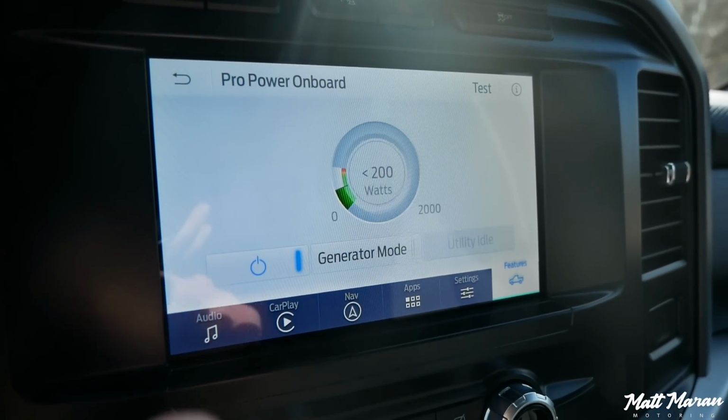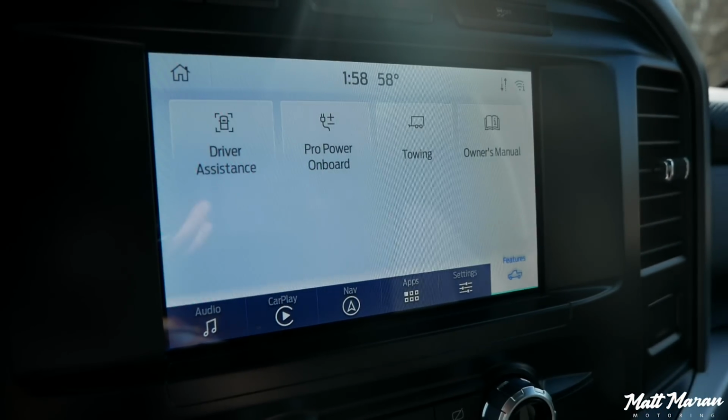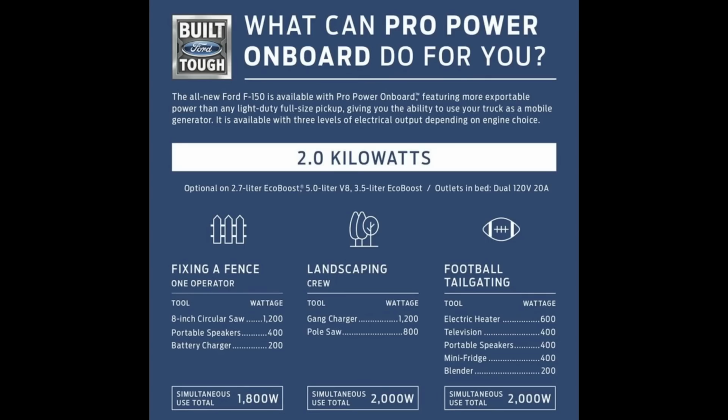And unlike other vehicles that might have these plugs, they usually put out about 400 watts of power, so you can only power so many kinds of devices. These ones actually, all combined with all the different power outlets in this truck, you can actually power up to 2,000 watts of power output with this. And so this is the only onboard generator you can get with the normal gas engine.